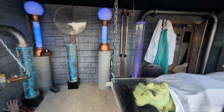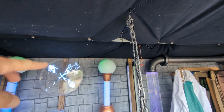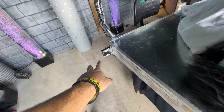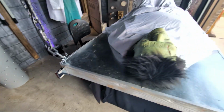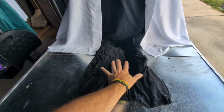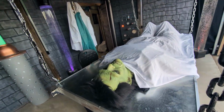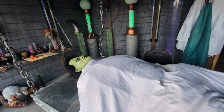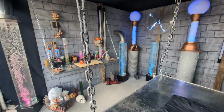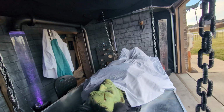It also hides the electrical and the air lines, which go up this tube right here and back up into the top of the garage. This is powered by an IR beam, and when you cross it, he sits up. I've covered the mechanism area with this cloth so that it looks better at night. So it's a little scare, but it's not a big scare. It'll be something very interesting for kids to see.